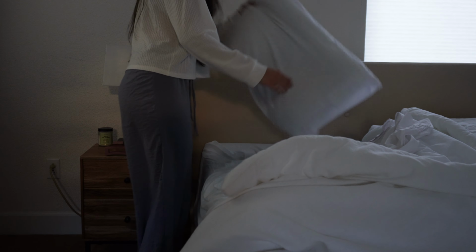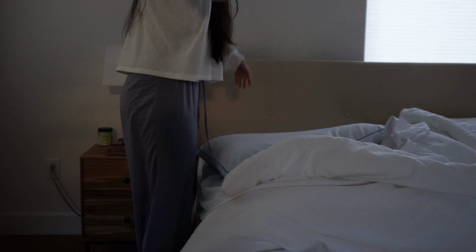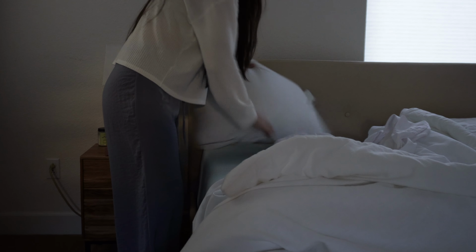First, I'm just removing the sheets and the pillowcases so I can wash them. I'll still make the bed just with the comforter and throw pillows. I don't wash my sheets every morning, but I do like to make my bed every day. I feel like this sets me up for a good, productive day.